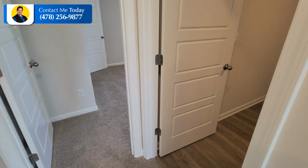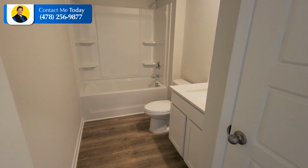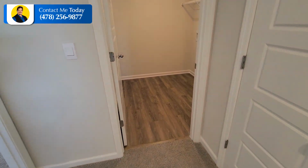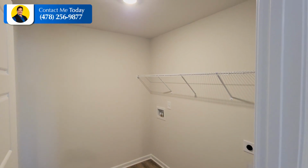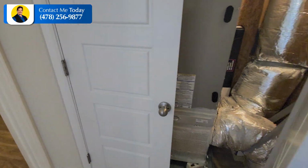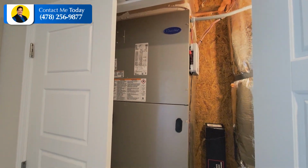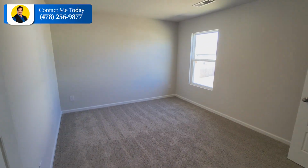Now, right off the second floor living room, you've got the first bathroom with bedroom number 1 right next to the bathroom. And then right around the corner, you have the laundry room, which is on the second floor. And one convenient feature that I like is the double doors right here give you easy access to the air conditioning unit. So if anything happens, it's real easy to get to. And then bedroom number 3.